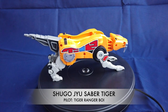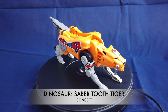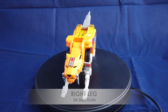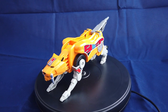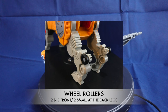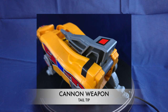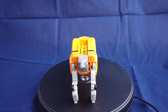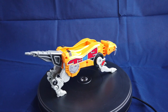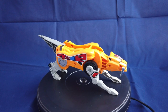Shugoju Saber Tiger. Tiger Ranger Boi piloted this mecha, and this one resembles a saber-tooth tiger mecha concept, and it forms the right leg of Daizyujin. Nicely cool sticker decals decorate it. It has its wheels for mobility, and the tail folds forward, making it its cannon weapon. Two chrome metallic fangs make it more cool. Japanese markings can be found at the inner hind leg of Saber Tiger.